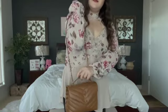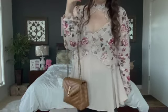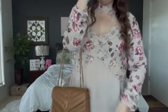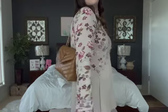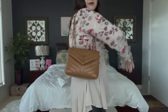This is what it looks like on me. Also, if you double it up, you can wear it in the nook of your arm like this. I like to do that as well with my other bag, the envelope bag. Love that look. But my absolute favorite is definitely doubled up on the shoulder. Just so easy and so cute.